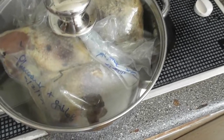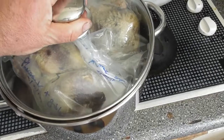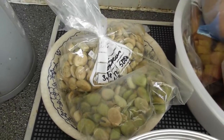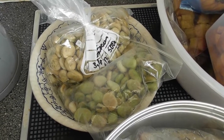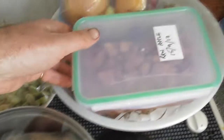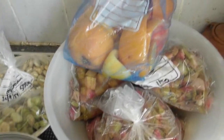So we've got in here a couple of pheasants, so we're going to have them pot roasted tonight. Because one of us is a vegetarian, then tonight's dinner is going to be, for the veggie side, a bean loaf. So these broad beans came out of the freezer as well. We've got a tub of chopped apple, which will be used for jam making.